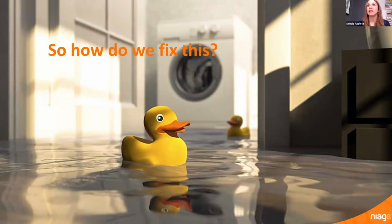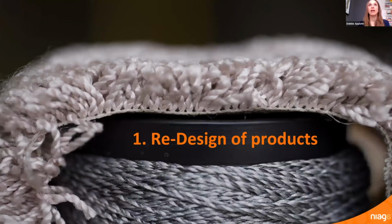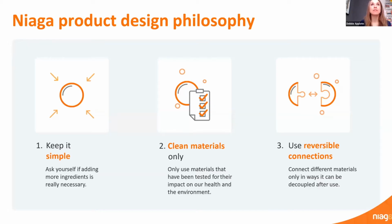And the latter is exactly what Niaga focuses on, to make sure that what we do right now is done from that principle. It means that the solution comes in two parts. The first is the redesign of the products themselves, and the second is the redesign of the system. When we look at redesigning products, we have a super easy product design philosophy, which consists of three elements.